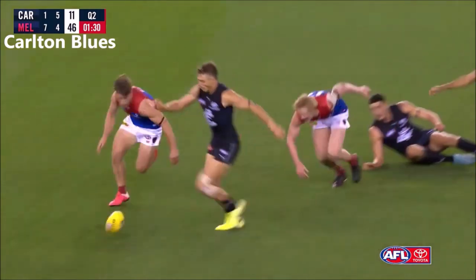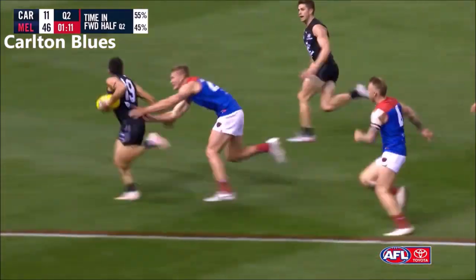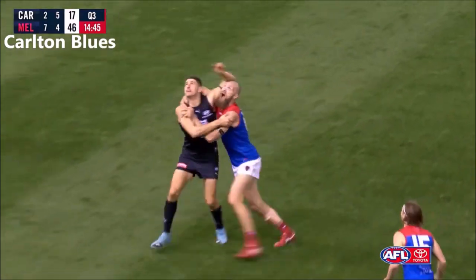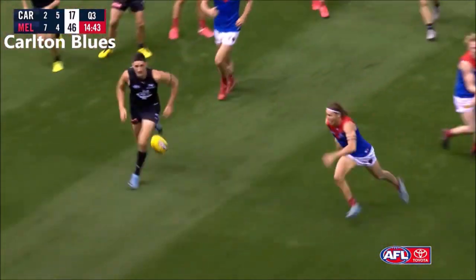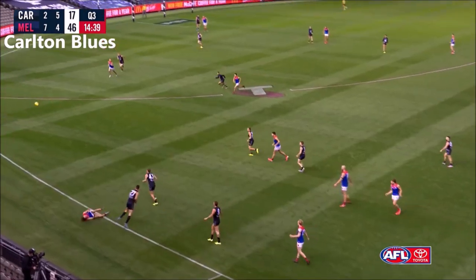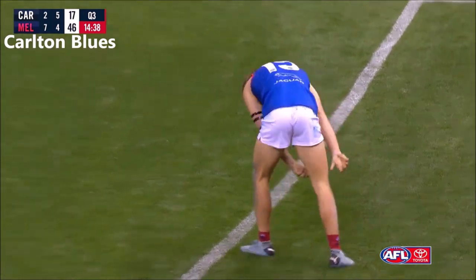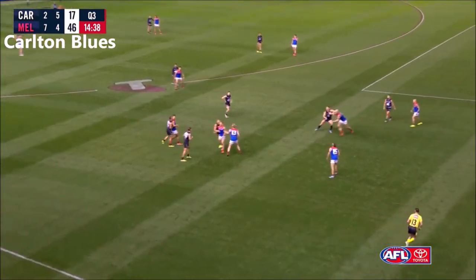Tried to shoot the handball up. Pittonet got there. Kicked off the deck. Started to even right up. Influence in the second half. Pittonet on a tough start in Carlton colours against Gawn early. Fought back nicely in the second quarter. And Carlton playing anywhere near it.